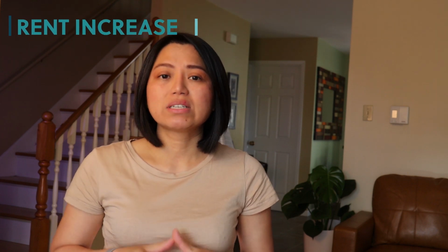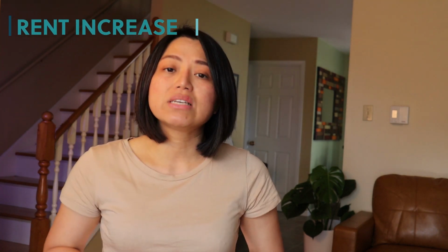The fourth must-know about renting in New Brunswick is the rent increase in the province. The province implemented a 3.8% rent cap, meaning landlords can only increase the rent by 3.8% of the current rent, but this is only applicable to existing renters and not to new renters.